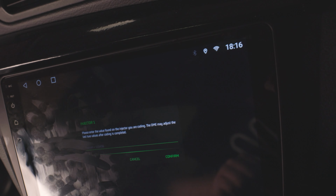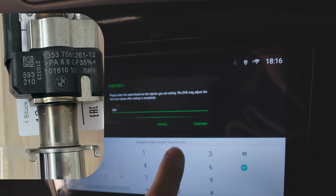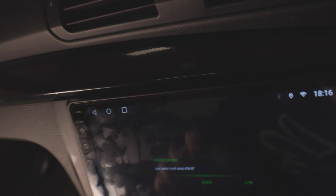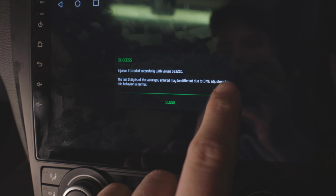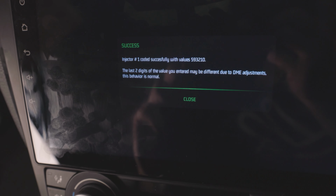So injector 1, I'll try and put this up on the screen. We had 593210, confirm, 593210, code. So it says here the last 2 digits of the value entered may be slightly different due to DME adjustments. This behavior is normal. So if you ever notice there's slight variations from what you entered, that's expected.